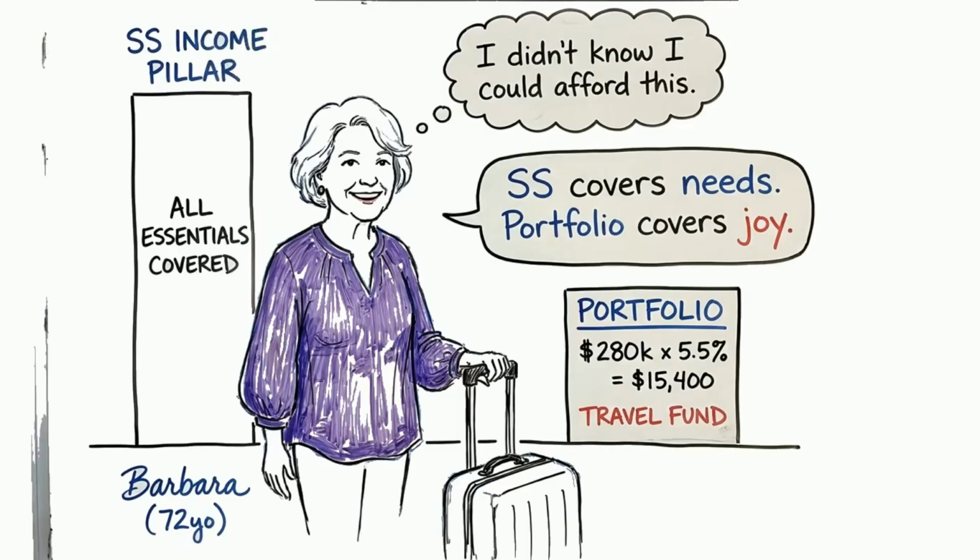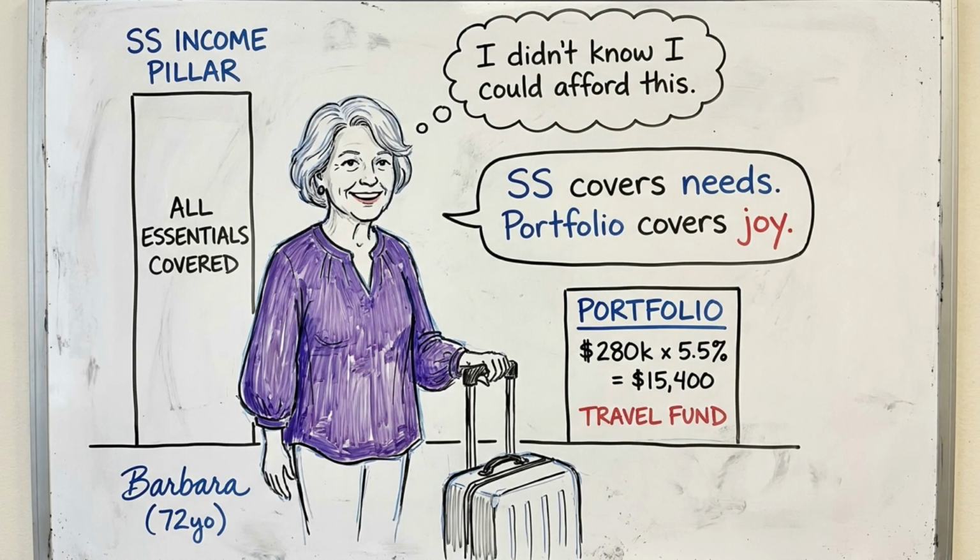Late retirement. Barbara, 72, has $280,000 saved. Social Security of $2,100 per month covers all essentials. She uses a 5.5% portfolio rate, $15,400 per year from the portfolio for travel and discretionary spending. Her essential expenses are fully covered by SS. The portfolio is pure discretionary.